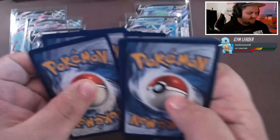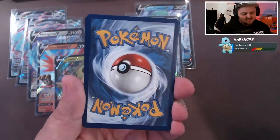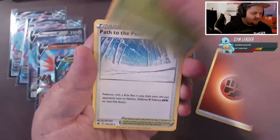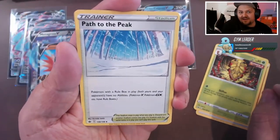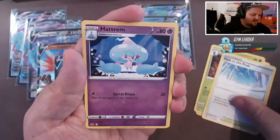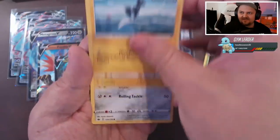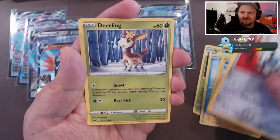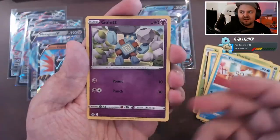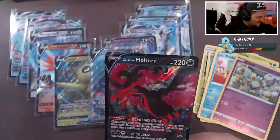This is the 4th last pack. Let's see if we get anything. I'm going to say fighting. Hey, we got it. Nice. Kakuna. Now it's like, can we pull anything else or was that our hit? Was that our big boy? Path to the Peak. Hatrem. Lapras. Blitzel. Aaron. Deerling. Delibird. Reverse Holo Golett. And we completed the set.